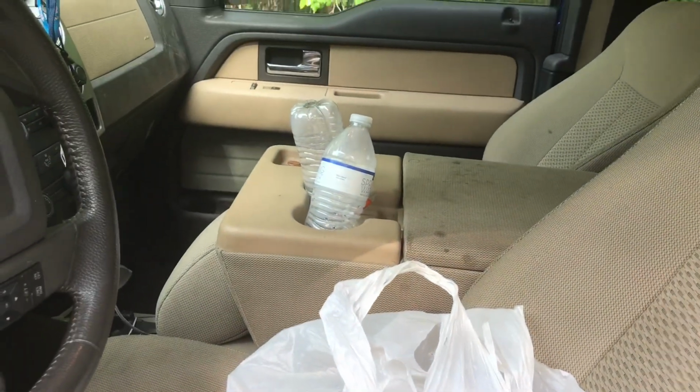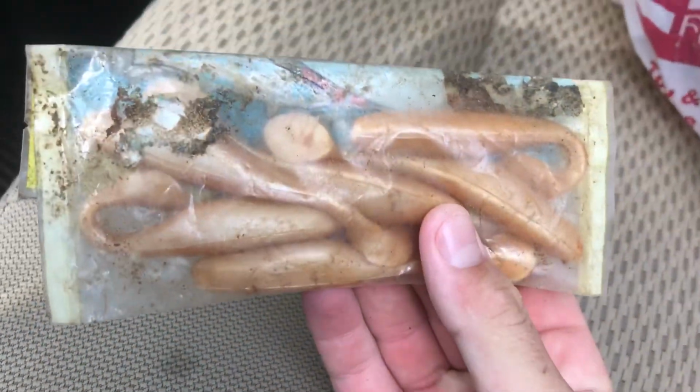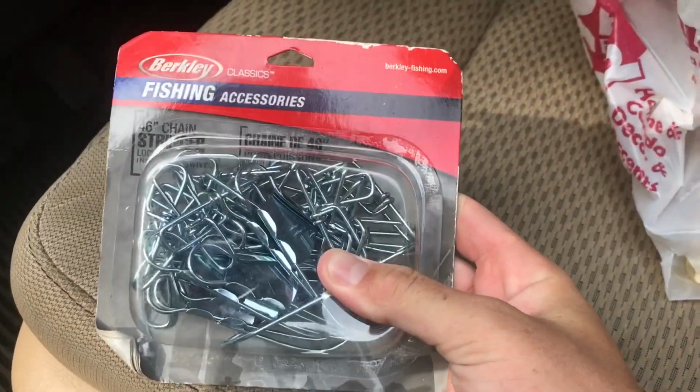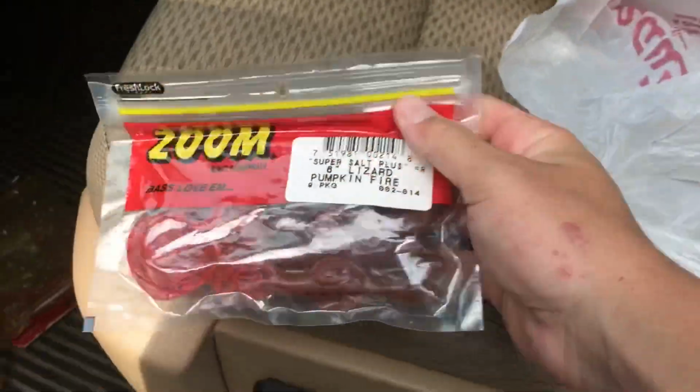Yep, that's what I'm looking for right there. Now that we got the truck, that's some flukes or some sexy shad maybe. Those will work. They've got a chain stringer. I haven't seen one of those in a while. I don't know what these are. It looks like it melted or something. But there's some pink worms. Those will work. We've got some pumpkin fire lizards.